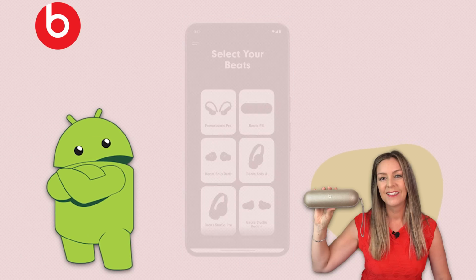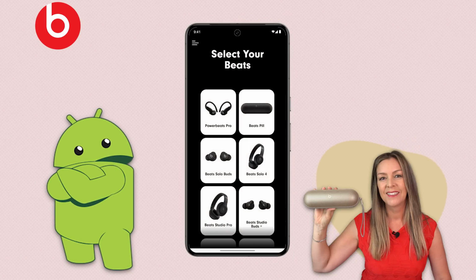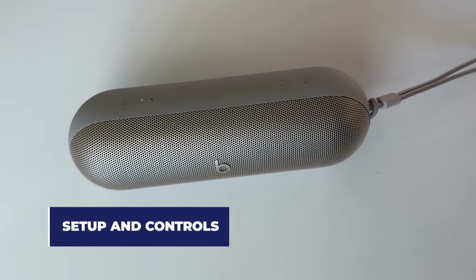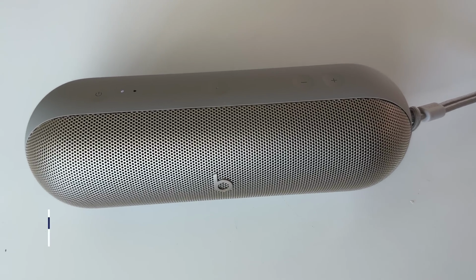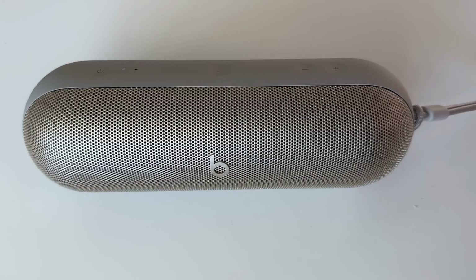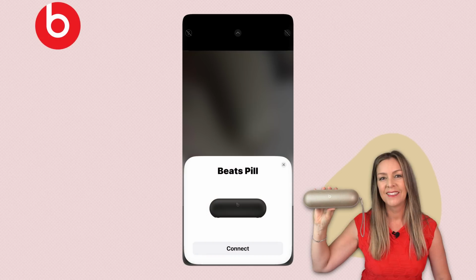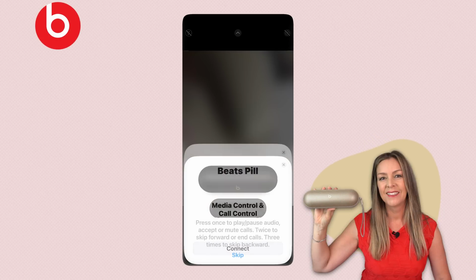For my Android friends, you'll be glad to know this speaker will work seamlessly with your devices too using the Beats app. Setup is easy, just hold the power button for a few seconds and wait. Your phone, tablet, or computer should detect it, and Android users will find that in the usual Bluetooth settings area. My Apple iPhone found the speaker right away via a pop-up and paired automatically for me.